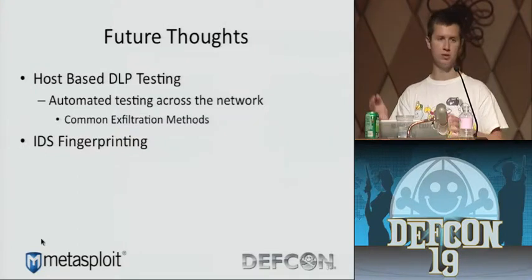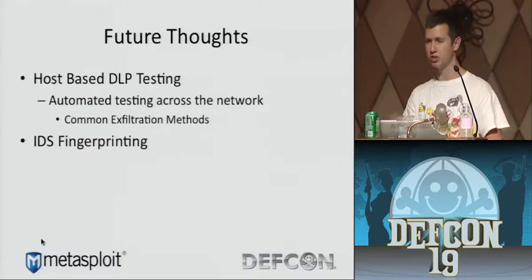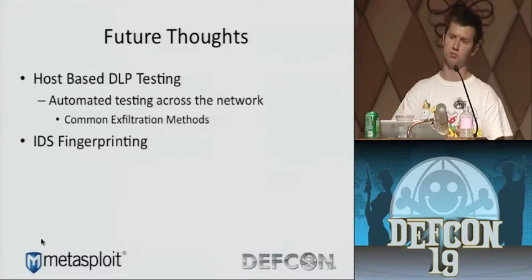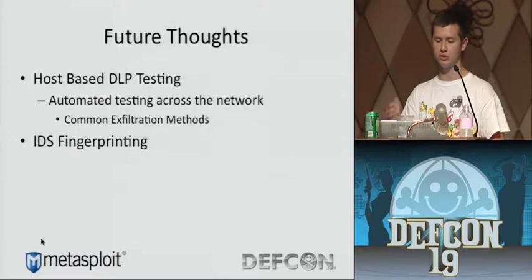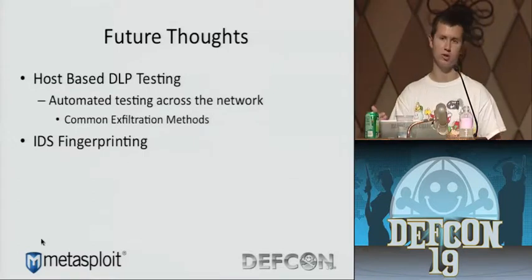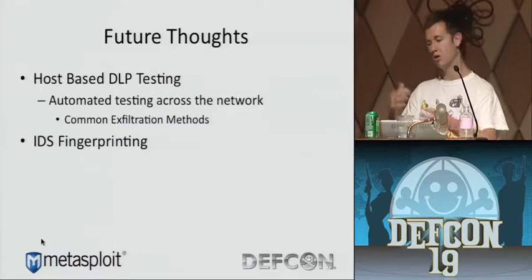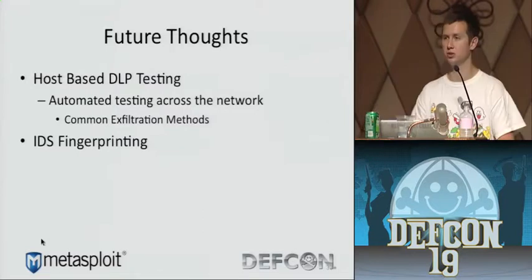And then you could, using post modules, add in other exfiltration methods. If there was a new exfiltration method you wanted, you could just modify the post module and still use the PII mix-in, so it would be very short and very easy. And you could say to the client, here's how I was able to get data out, here's where your host-based DLP is failing you, or your network-based DLP, whatever it is. Then also IDS fingerprinting, which was Bandit's idea, is a really cool idea.